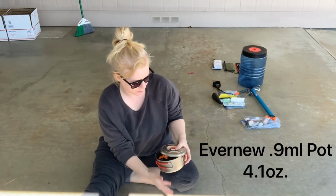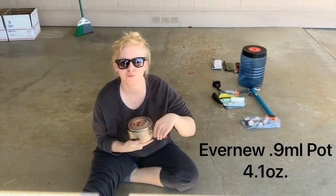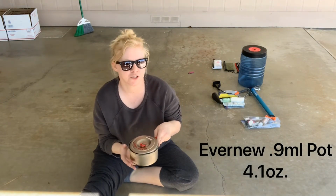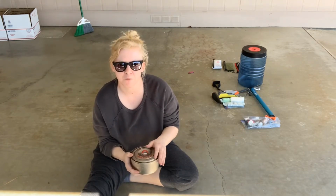I have the ultralight titanium pot. It's really light, but it also burns really quickly. It's mostly just a boil water pot, not a cooking pot. And you have to watch your stuff. But I've messed around with it quite a bit and I'm pretty comfortable.